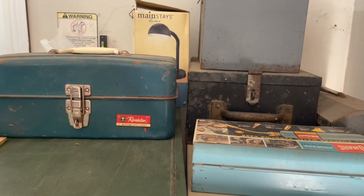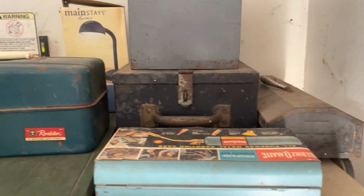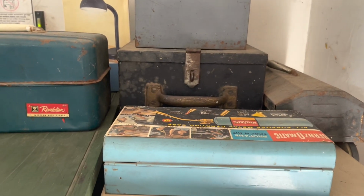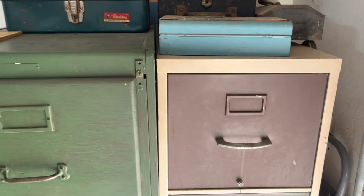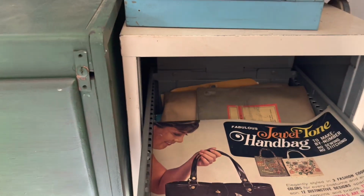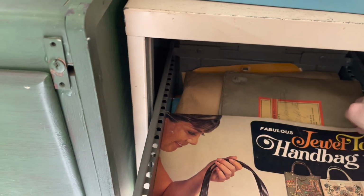A toolbox here. There's another toolbox. This skill saw thing, and another little tackle box over there, and this thing right here. So I will be cleaning those up and using them for storage of some kind. And then inside this one, I think these are empty. Well, this is just really cool.